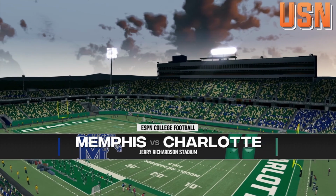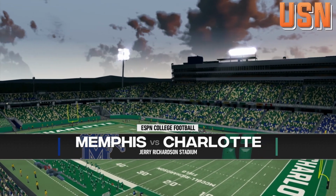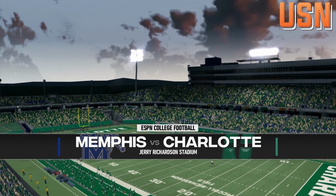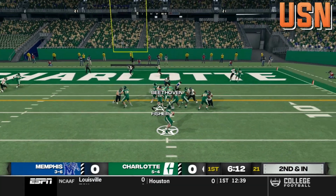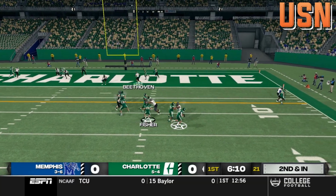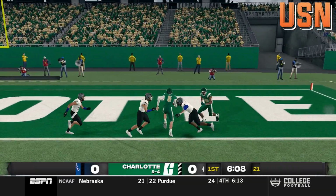A heartbreaking defeat, but you got to risk it sometimes. That's what Coach Carl Spackler thought the best call was, and whether or not he is right at this point, it doesn't matter because it's done. We are moving forward. Charlotte is next on the schedule here, so we packed up, hopped on the team bus, and rode out for this one here, folks.